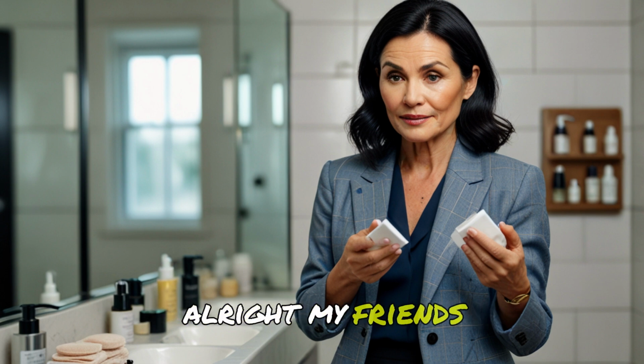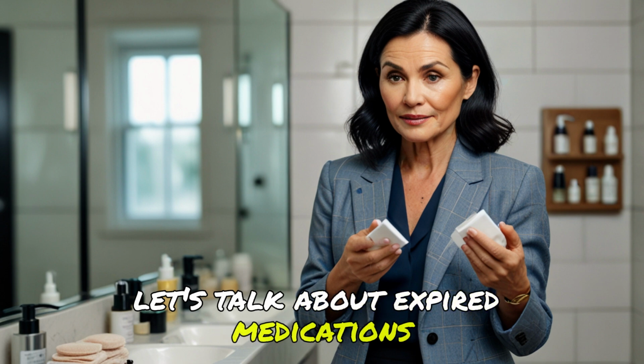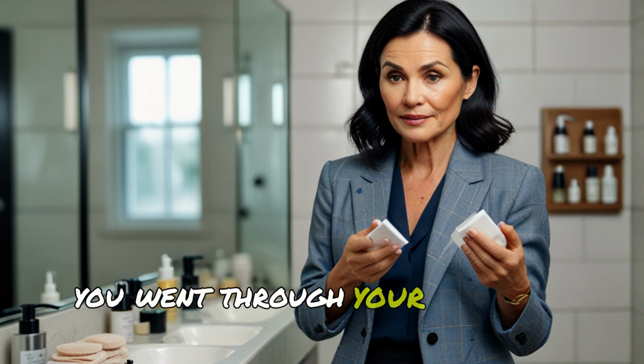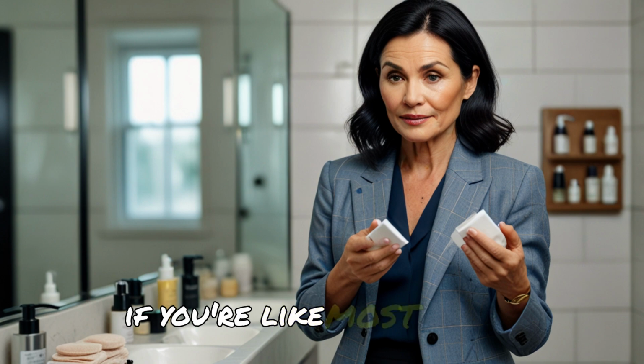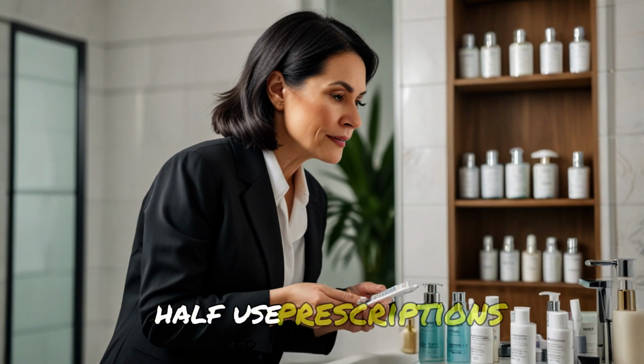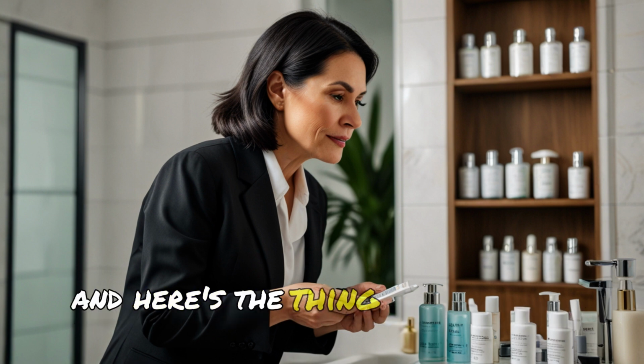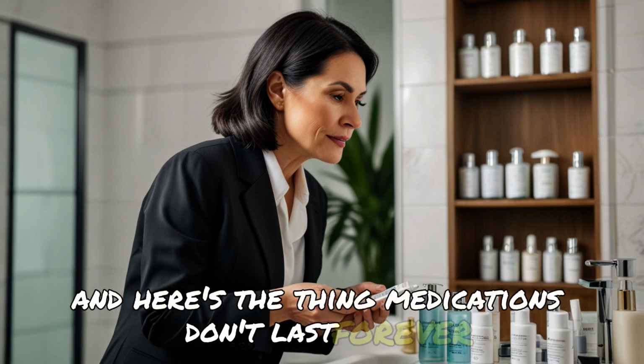All right, my friends, this one is serious. Let's talk about expired medications. When was the last time you went through your medicine cabinet? If you're like most people, there's a good chance you have expired pills, half-used prescriptions, and empty bottles taking up space. And here's the thing, medications don't last forever.